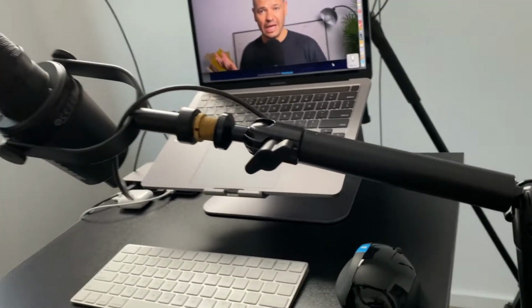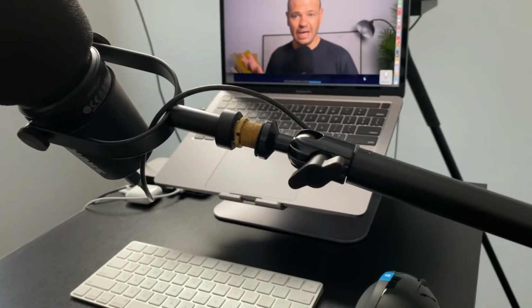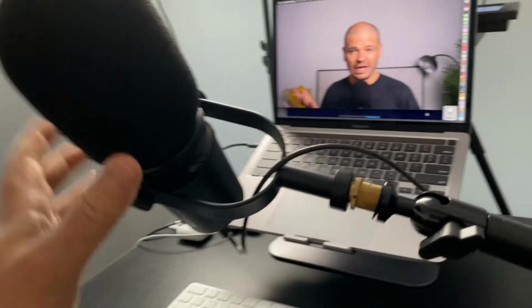But I've got a bigger pop filter so that when I say words like p and k and t and all of that, it doesn't create that kind of popping audio sound. So it's the Shure MV7, and then I've got a larger pop filter.